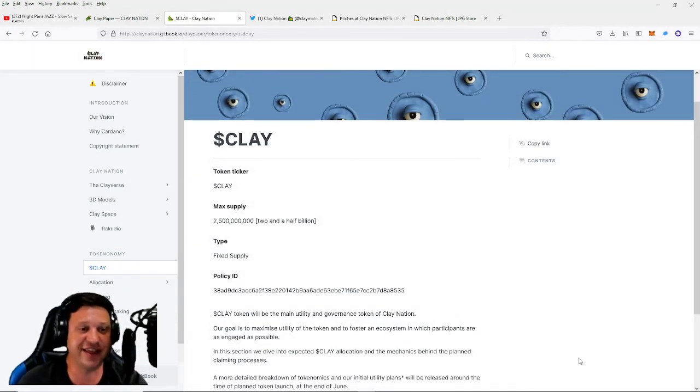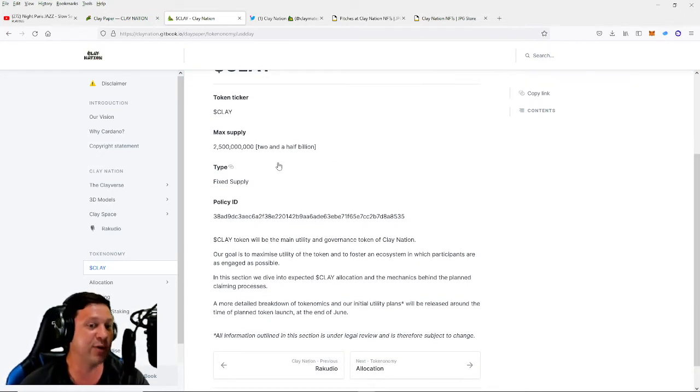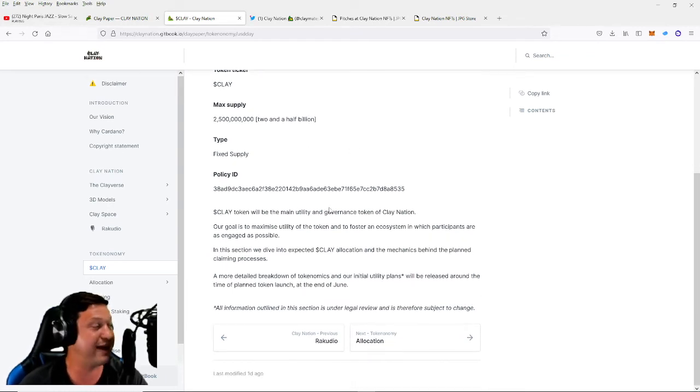Okay, guys. Lastly, they do discuss the Clay token. This is going to have token symbol Clay, CLAY. There will be a max supply of 2.5 billion tokens, and this will be a fixed cap supply. Clay token will be the main utility and governance token of Clay Nation. Our goal is to maximize utility of the token and to foster an ecosystem in which participants are as engaged as possible. In this section, we dive into expected Clay allocation and the mechanics behind the planned claiming process.